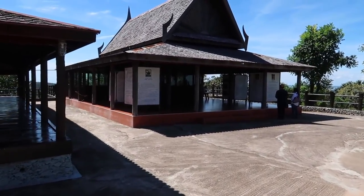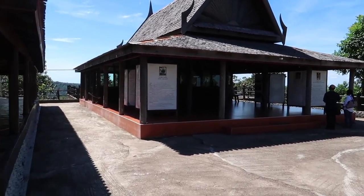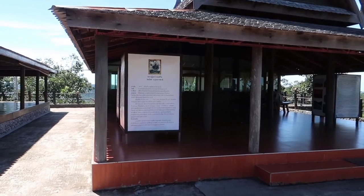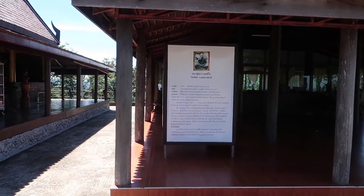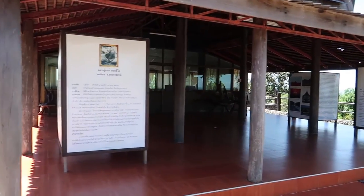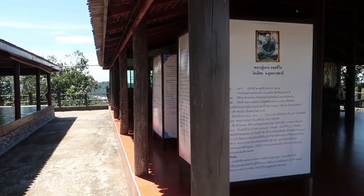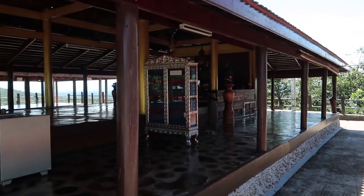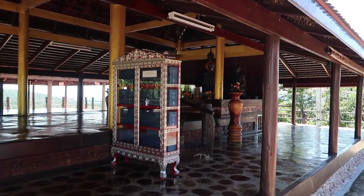I think these must be stories or history of the monks that were inside there. There's little panels with information, I think, of the monks that were the statues that were inside here.